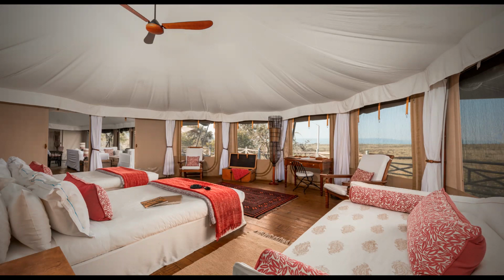All of them are en suite. And actually you can see in the foreground of this picture in front of you, that is a sofa, but it can be made into a triple if it is needed. Children at Ol Seki are welcome of all ages, but if they are under the age of 8, they must be in one of the family tents. And then the second, and then all of the Nina tents, the normal tents, are exactly the same size as this.